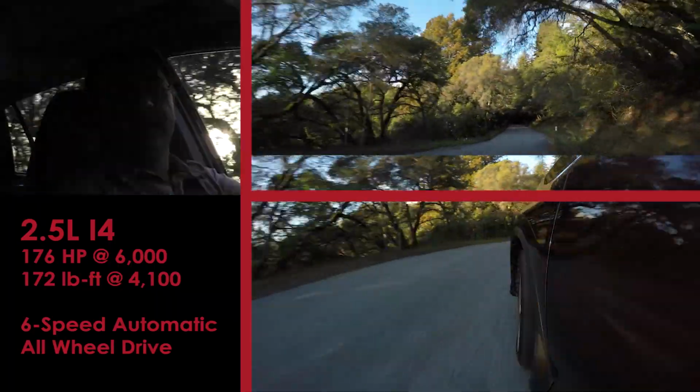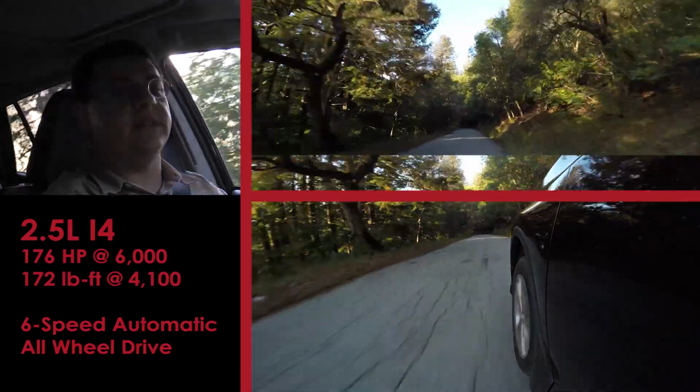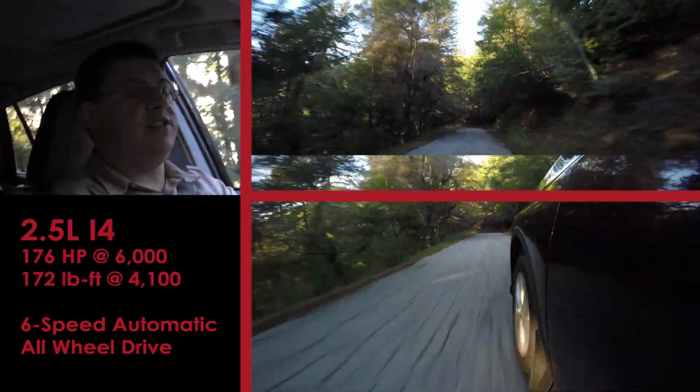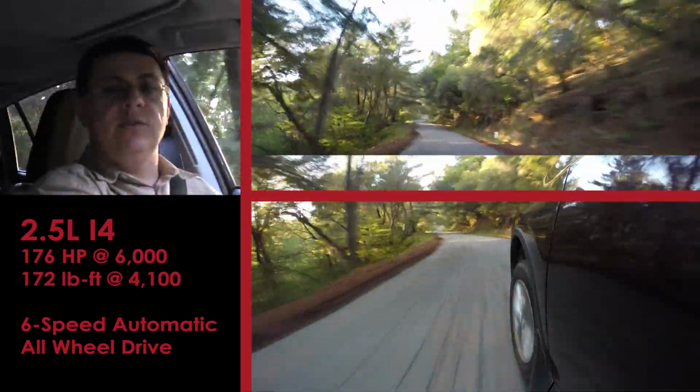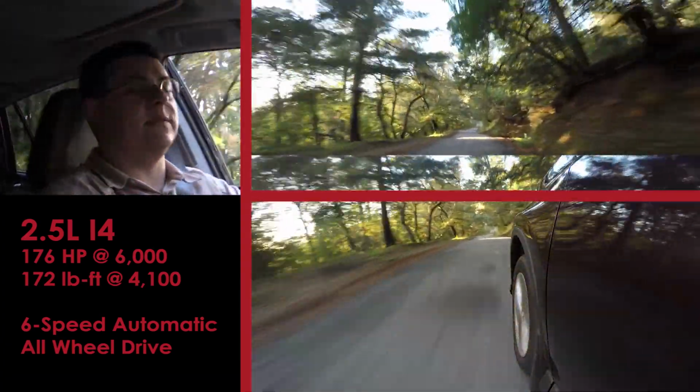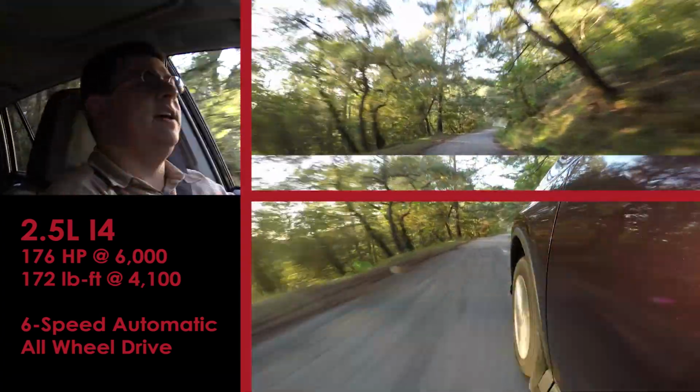The RAV4 is one of the entries in this compact crossover segment that marches to a different drummer. Jeep is, of course, going for a very off-road focus in their Jeep Cherokee. Subaru has, of course, the Subaru fans out there. The Mazda CX-5 is the sporty entry. The RAV4 is more of the comfortable highway cruiser.